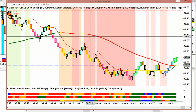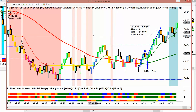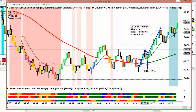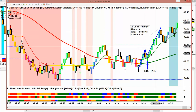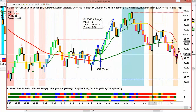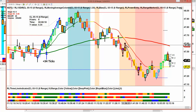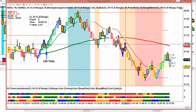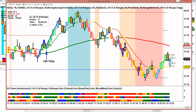We just didn't have anything to the short side here until right here. Move up, retracement, and we've got 34 ticks. So we had a big move on gold for 24, big move on crude oil for 34. Now this is after the room closed, so we're done. That was a little bit of a rugged trade, but if you took it, it was a huge trade.